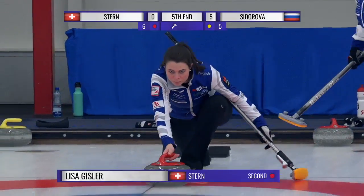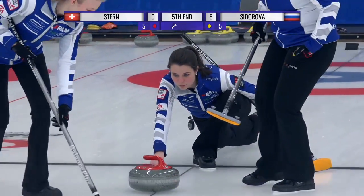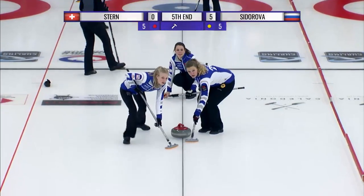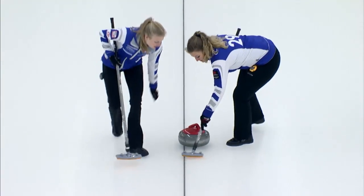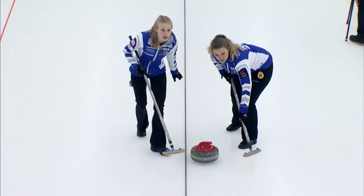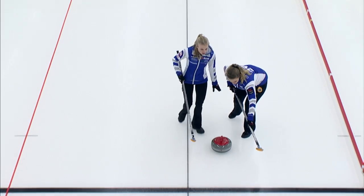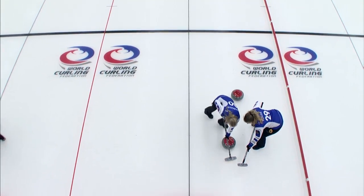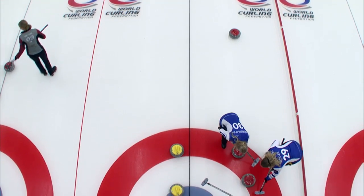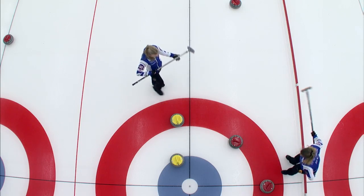I think it certainly increases or has the potential to bring more taps and raises into play. If you're chasing the game, then it could certainly help quite a bit if you've got more stones in play, something to hide behind, and less opportunity to take them all away in one fell swoop. So it's been an interesting progression on that free guard zone.